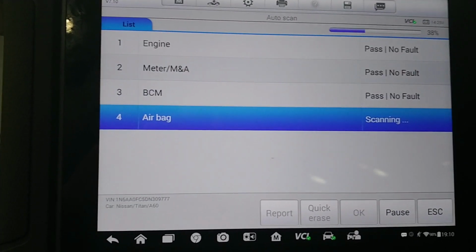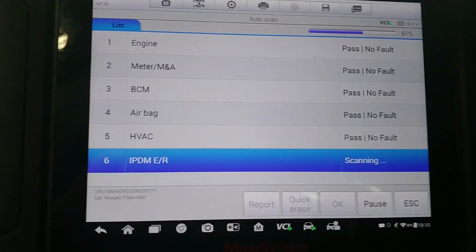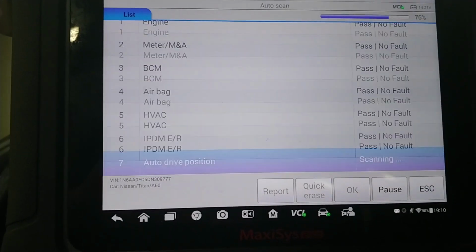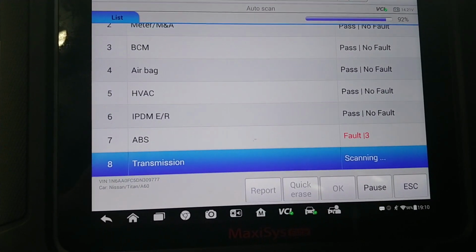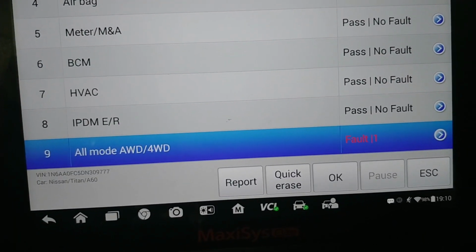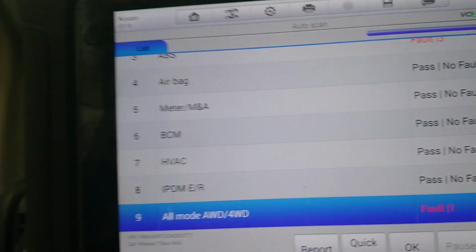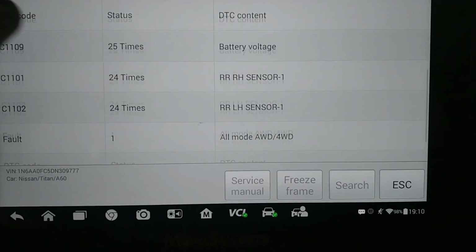Meter and whatever that is. BCM, nothing. Airbag, nothing. HVAC, nothing. IPDM. Intelligent key. ABS has 3 faults. Not worried about the ABS. There's no ABS light on the dash either, so that wasn't his complaint, so we're not even going to bother with that one. We'll let him know about it, but that's about it. And if we go to report, we can just see what codes are in there.